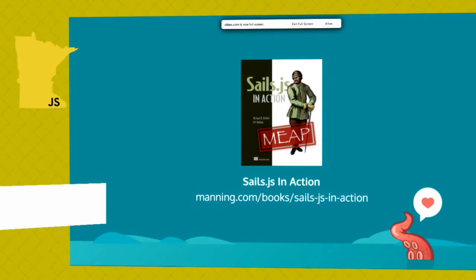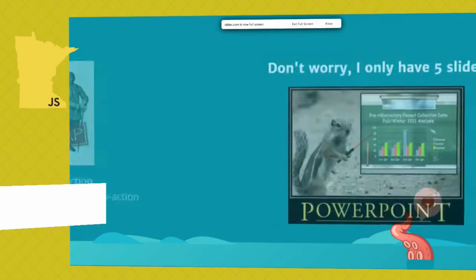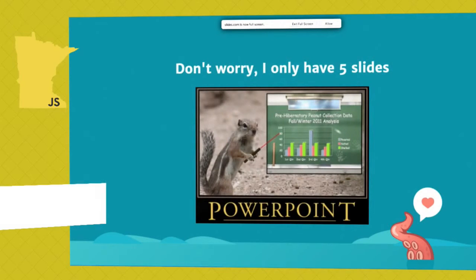We're working on a book, Sails.js in Action. It's a Manning book, and you can get early access to it online. About half the chapters are done. It's going to be released in the spring. That's a resource for you if you want to get more details.